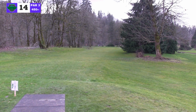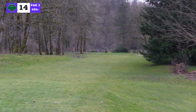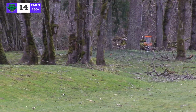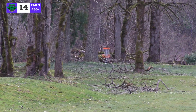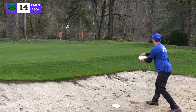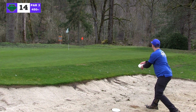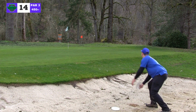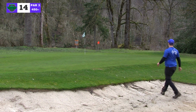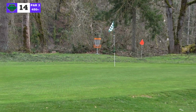Anderson looking to follow suit. Nice hyzer flip, rip with a Cloud Breaker, and you guys are pretty close together. Terran playing from the hazard here. Big jump putt. It's a good layup for it to take his bogey here.